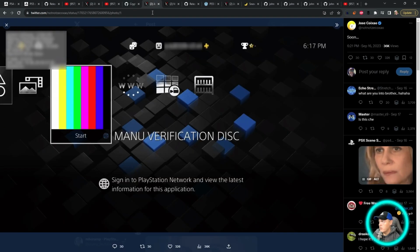Next up, I saw this tweet by Control Execute, and what this was just a screenshot that he shared with the caption of "soon", and it shows what appears to be a disk that is inserted into the system, and this may stand for manual verification disk. And so obviously we don't know what is on this disk once he runs it. We don't know if this was a Blu-ray disk that he burned an image to, or if this is an original disk, but something that definitely a bunch of people are questioning. Is this custom firmware, or what exactly is this? So hopefully we will hear something soon, but I definitely wanted to put this on your radar.